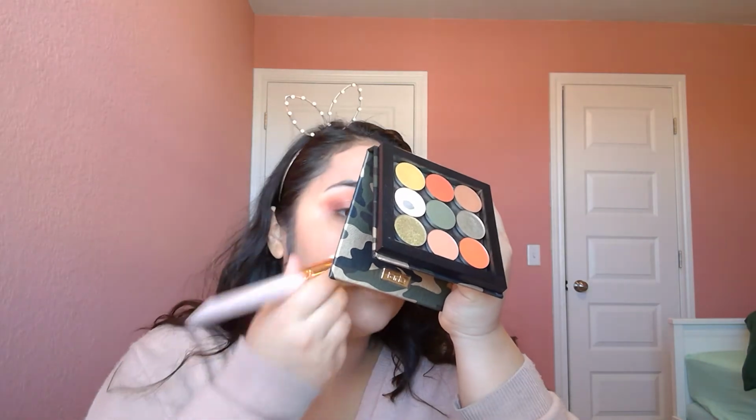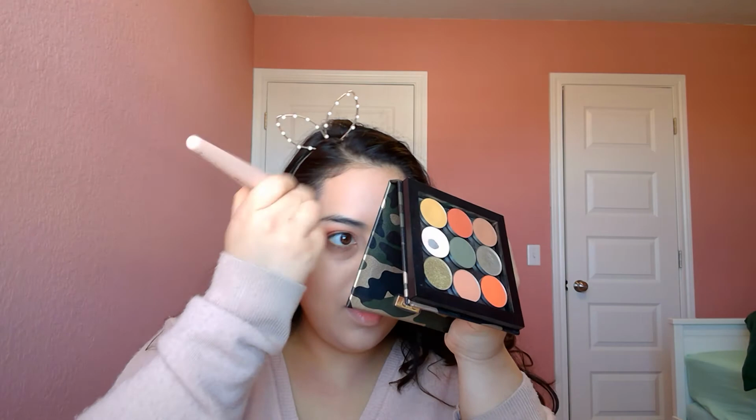So there's that. I mean, it blended beautifully. Once I blended those areas underneath my nose and my upper lip, the lines definitely went away. I don't think I would need to go over it with my sponge for this. I always do, but I don't think it's necessary.